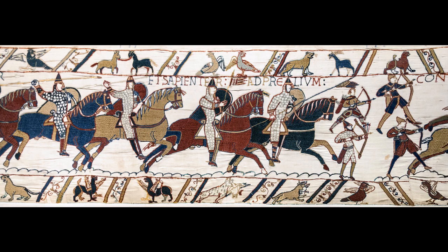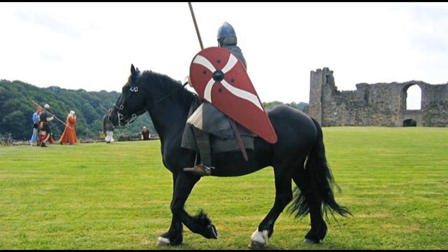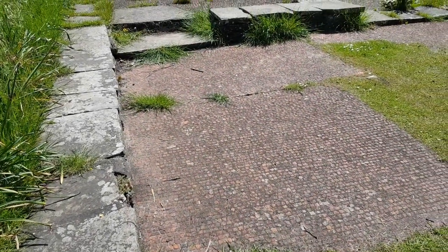1066 brought more change to the landscape of Britain, with the arrival of the Normans from Normandy, now northern France, arriving on the beaches of Pevensey, East Sussex. Victors of the famous Battle of Hastings on the 14th of October 1066, the Normans began overwhelming the Saxon people all across England, who were already locked in warfare with the Vikings from the north.